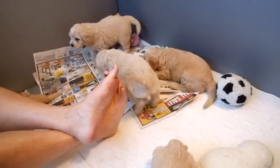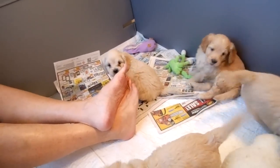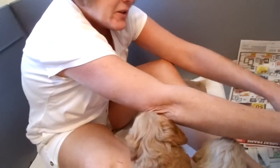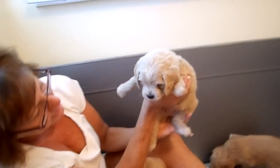The next one is Rory. Rory is our light blue collared puppy. Where's the light blue? I'll find her. Oh, her, Rory. Even though it's a boy's name, many times people choose different names for different puppies or different sexes. This is our Rory.